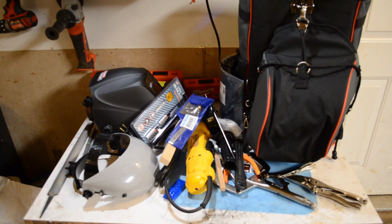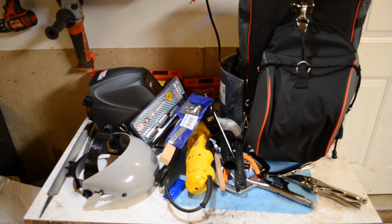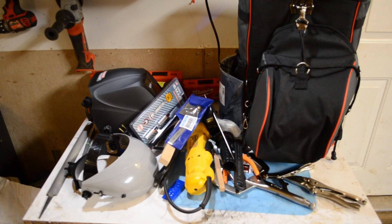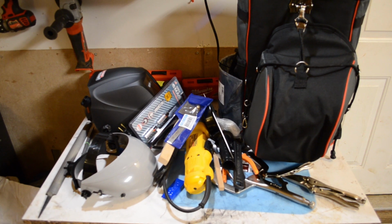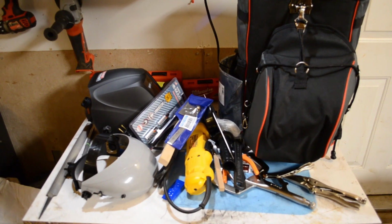Awesome on the tools. Rachel, anything that you want to point out, like you're super excited to be using? I don't know. I guess I'm just overall excited to use any of it and figure out what they're actually intended for. Awesome. Sweet. Alright.